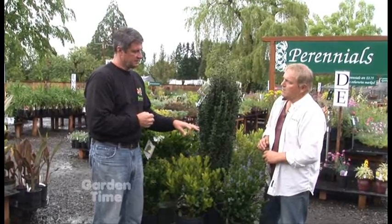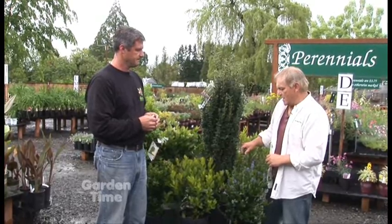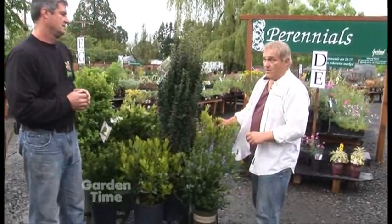The only downside of this one is I would consider it a shorter lived hedge plant. I would say probably in the 10-year range. So you need to consider that also when you're buying. If you're only going to be in a place for 5 years, that's fine, but at least be aware of that. And this is actually one of our native plants.